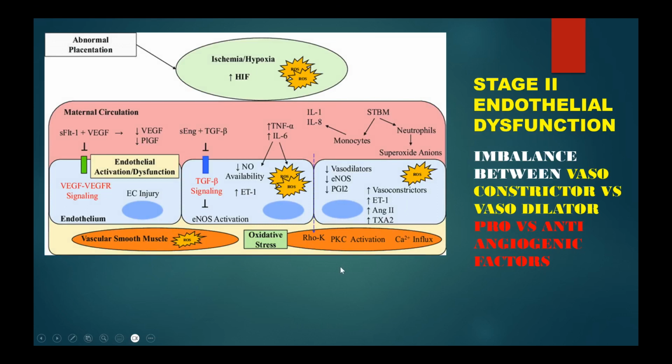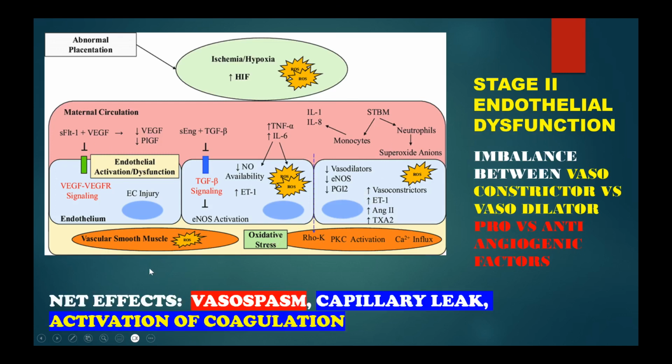And these are the changes that happen. Abnormal placentation leading to ischemia and hypoxemia. So endothelial growth factors are trying to produce more vascular formation, but they are all suppressed by the soluble fms-like tyrosine kinase. This also produces a lot of oxidative stress, and all the damage that can be caused by hypoxemia is being done there. So the net effect of this is vasospasm, capillary leak, activation of coagulation. These are the three important changes that happen because of the pathophysiology in preeclamptic patients.